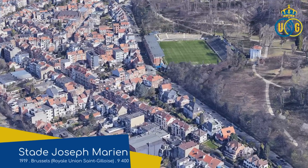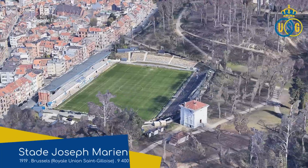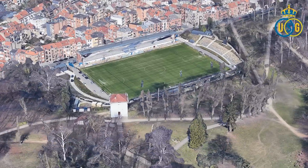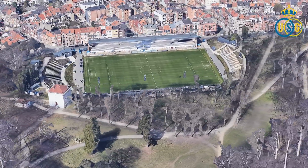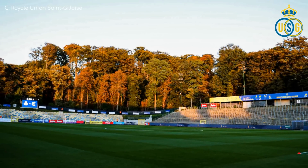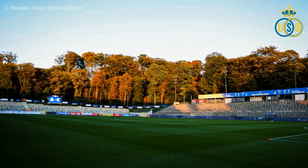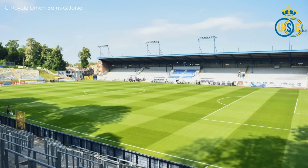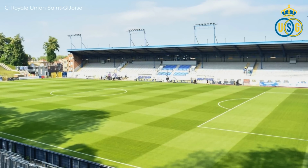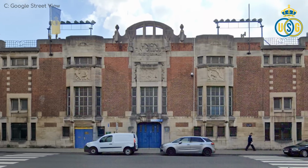Stade Joseph Marion. Sometimes it doesn't matter if your stadium doesn't boast world-class facilities. A unique setting can be more valuable, and that's certainly the case here. It's been plonked into a beautiful, heavily wooded park that appropriately happens to be in an area of Brussels called Forest. As I alluded to though, the facilities are far from being top-notch. And the main stand is the only area of covered seating. Speaking of the main stand, how is that for a facade? Quite beautiful.